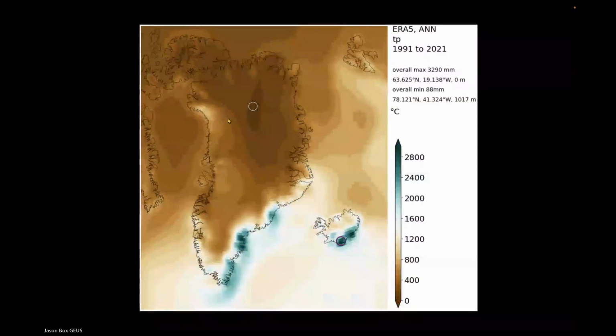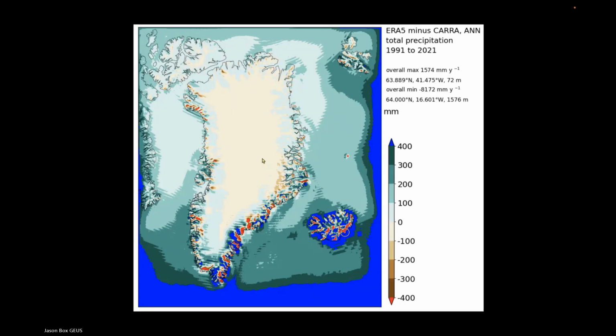Here's ERA5. Maximum over Iceland, 3.2 or 3.3 meters. Similar regional patterns, and the difference where you get really strong local differences, and then that spillover effect where ERA5 is wetter inland. I've got some more detail in, I think, one more slide. Here you really see again strong local scales when CARRA can zoom in to 2.5 kilometers. We see a lot of regional detail patterns, and it's concentrating moisture closer to the coasts.